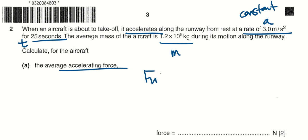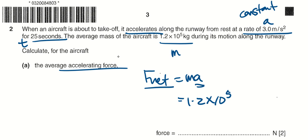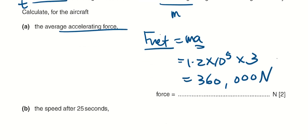We use F net equals to MA, because this acceleration was brought on by this accelerating force. So we just take the mass, 1.2 times 10 to the power of 5 multiplied by 3. We will get a value of 360,000 newtons, and that will get you your 2 marks.